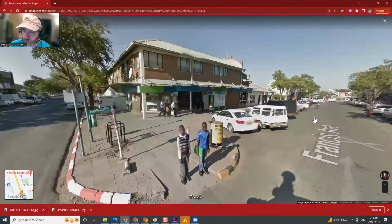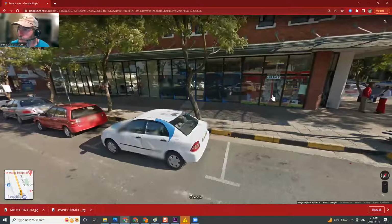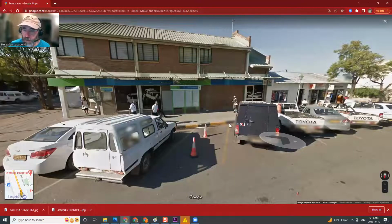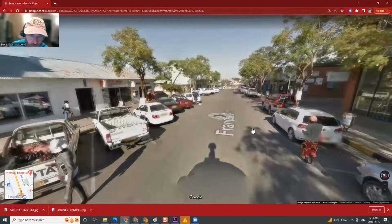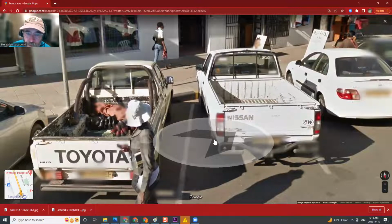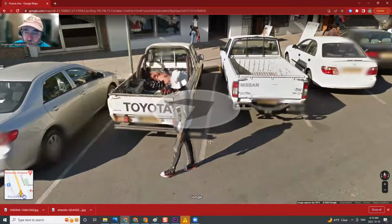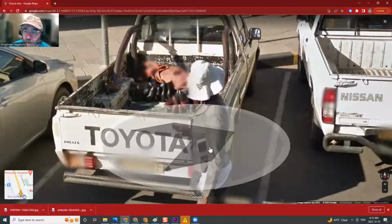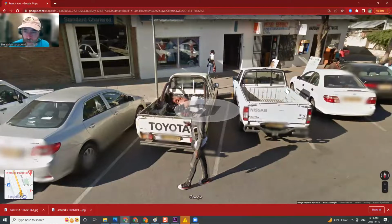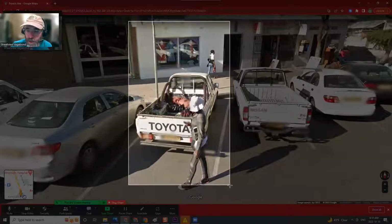Street. What's that? Cheeky. But it's junk. Right. Wait a second. Is boots. Look at that. And she's carrying her boots. This place is like a... I don't know if the woman standing there is connected to this truck, but I'm interested in this truck.